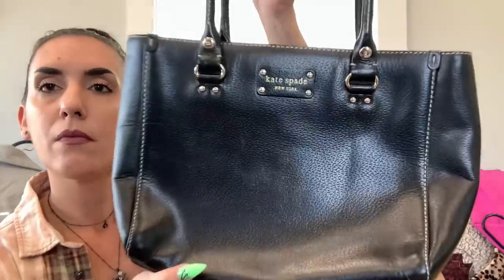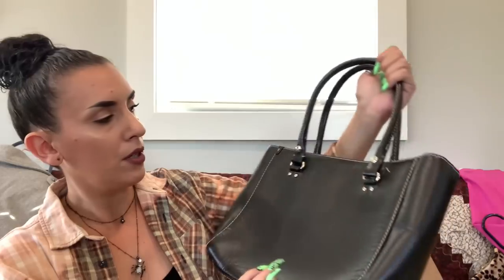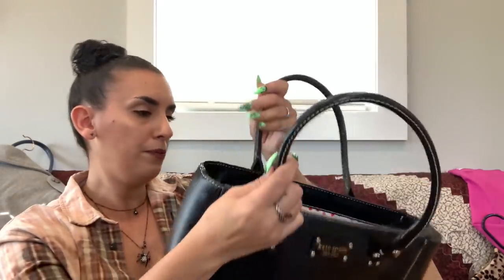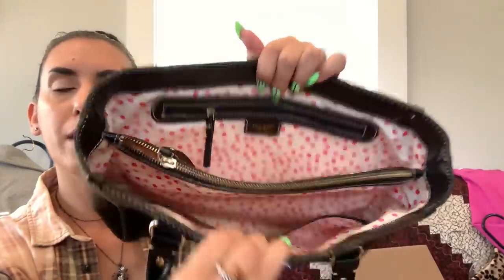So here's a Kate Spade. Black leather. It's like a little tote. It looks okay. A little dirty on the bottom, which is fine. It just needs to be, once you have your stuff in it, it'll reshape itself. The handles look good. So the interior, you have three compartments.